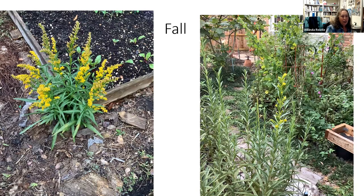And here we are to the fall, and this is the goldenrod. The goldenrod here on the left is growing actually in my vegetable garden, and I put quite a bit of effort into trying to remove it because it is in my vegetable garden. I cut it down, I tried to dig it out, but it's kind of right under the garden, so it was really difficult. So I'm like, fine, you can just stay here, but I'm just going to keep cutting you down. And so I left it, and it actually bloomed.